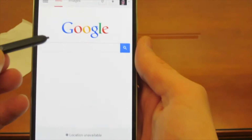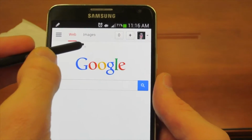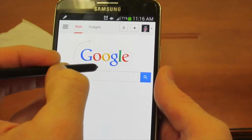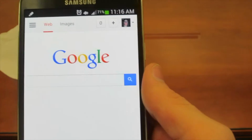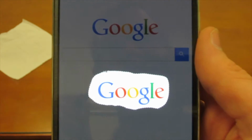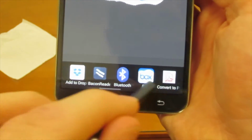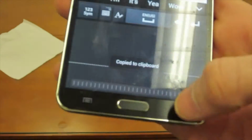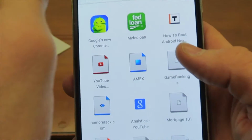Or my favorite is actually doing this. So we'll discard it. You can actually put your cursor there, push the button in, and draw, and you can actually crop whatever you see. So I'm going to crop the Google, okay, and it'll actually do a screen write or a capture of just that section, and then you can share it with any of these apps. It's a really, really cool feature. I love it. I didn't mean to copy it to that clipboard. Darn it. Let's go back.